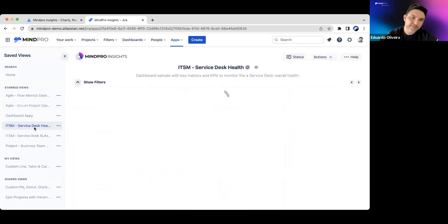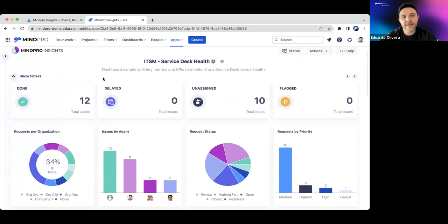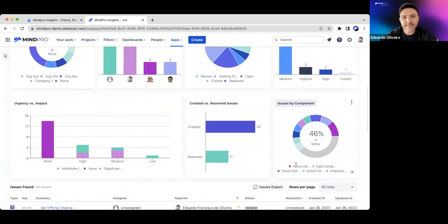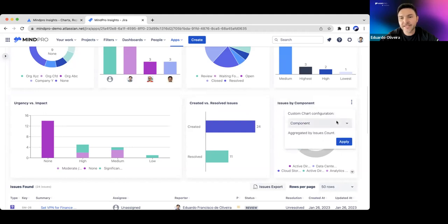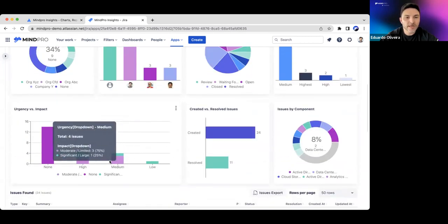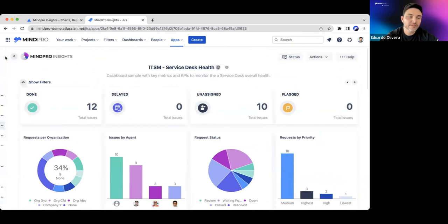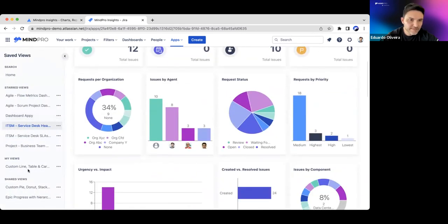So you can add different types of dashboards. Here is an example of ITSM. You can add issues by component. And as I said, for every gadget, you can select the exact field that you want to see. All this information will be clickable and interactive, and you can play around with different types of metrics.